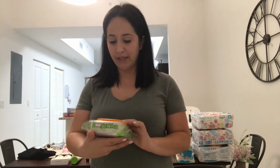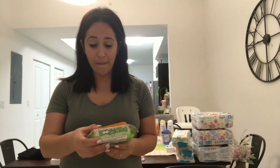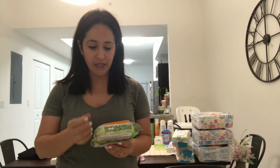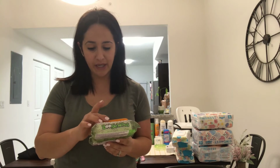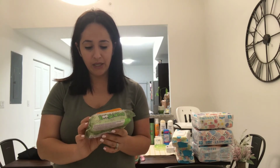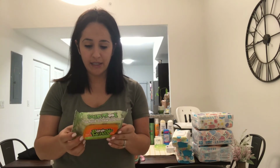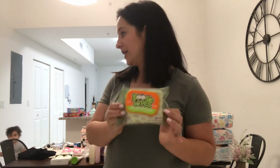And then of course I got these boogie wipes. I really love the scent of these boogie wipes. They're very soft. My daughter goes to daycare, so being that she's in daycare, she always has that runny nose. So this is actually amazing. I really like how soft it is, and it gives it a very nice fresh scent, okay? It's saline solution, so it has a little bit of saline, and it's just great for any boogies that your kid might have. So I did take a full pack.